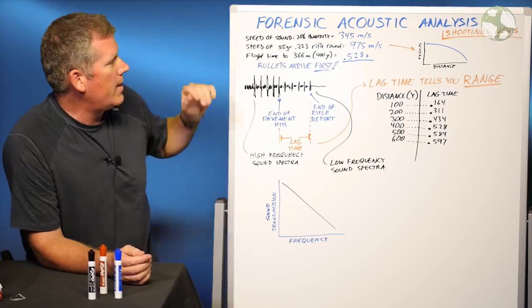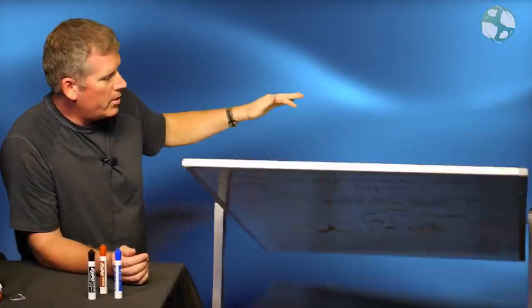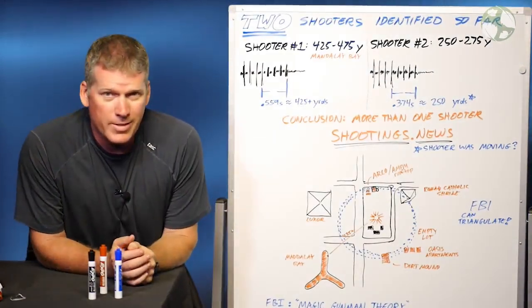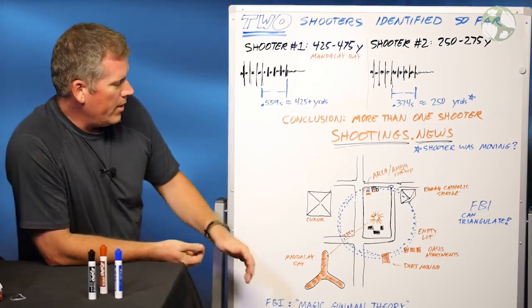This is forensic acoustic analysis. And of course, by the way, I've never had any formal training in forensic acoustic analysis, but it's just math and physics. It's not rocket science here, folks. It's just like 10th grade geometry.